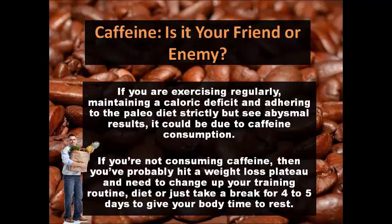If you're not consuming caffeine, then you've probably hit a weight loss plateau and need to change up your training routine, diet, or just take a break for 4 to 5 days to give your body time to rest.